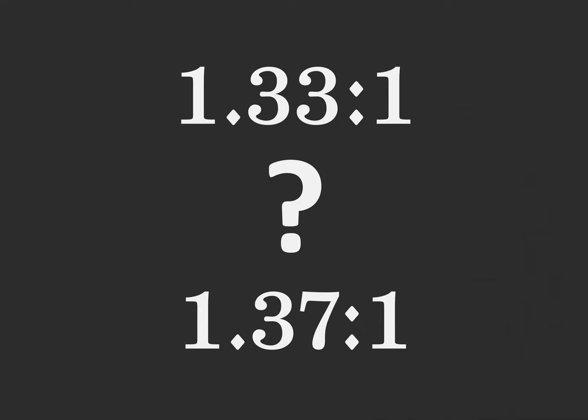1.33 by 1 is how it's described in the film industry, whereas 4x3 is how it's described in the television industry. They're two separate industries with two entirely different ways of describing the same technical spec. It's the same with today's television aspect ratio of 16 by 9, which in the film industry is referred to as 1.78 by 1. But what is the difference between 1.33 by 1 and 1.37 by 1?